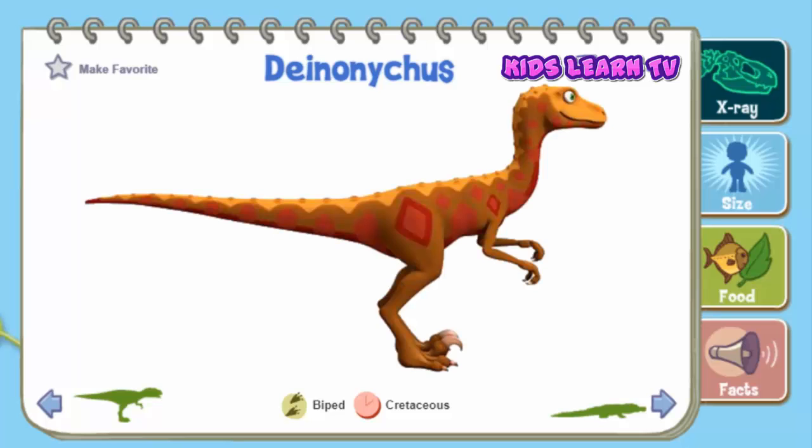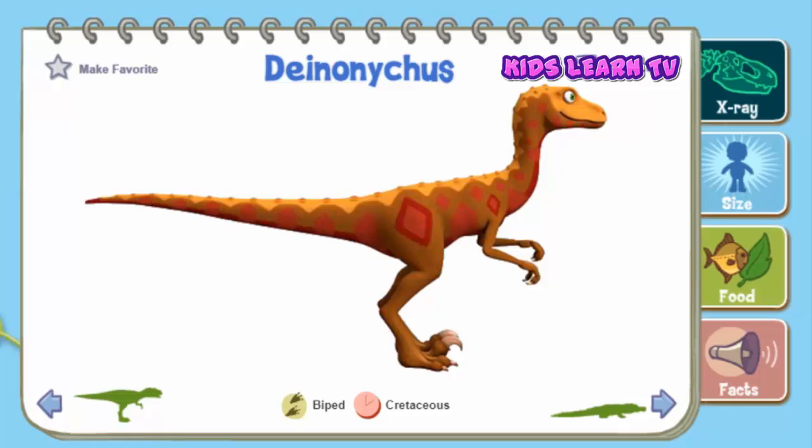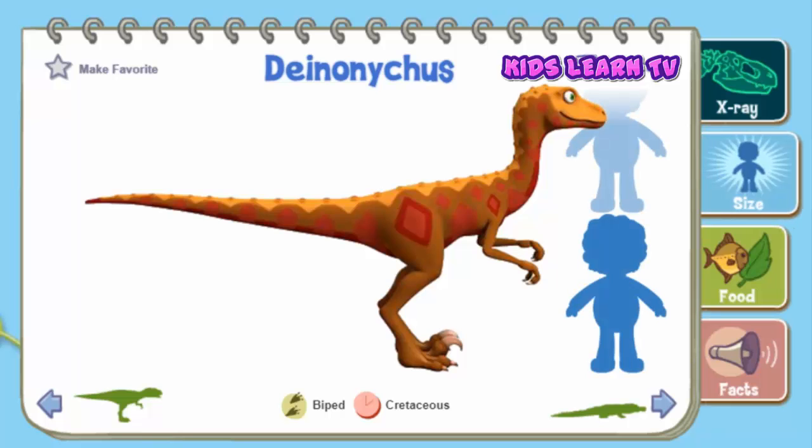Deinonychus. Deinonychus was a feathered dinosaur that was about 11 feet long. Deinonychus were carnivorous predators. Their skulls had powerful jaws lined with almost 60 sharp blade-like teeth. These teeth and their big toe claws were useful for hunting and eating prey. This animal was about 2 kids tall.